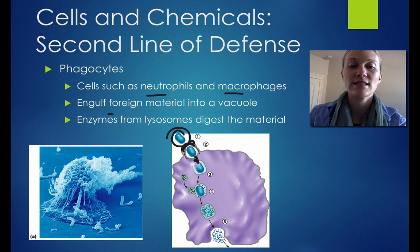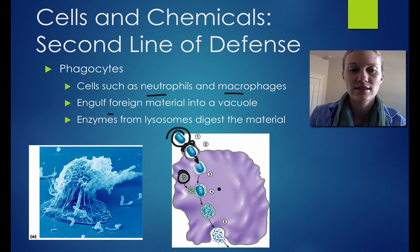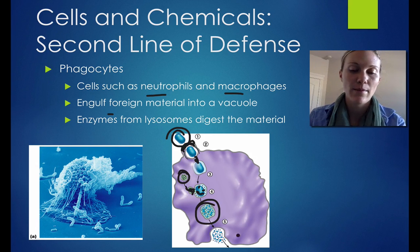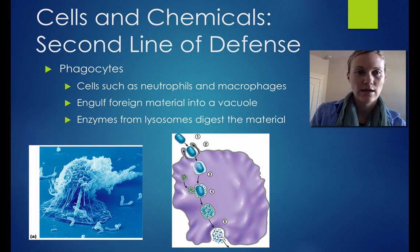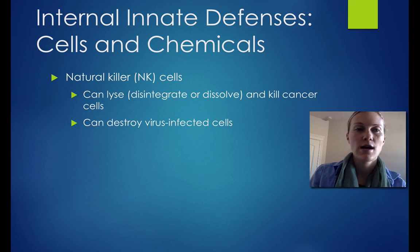So it'll ingest it, and then you have lysosomes and other cell parts that are going to open a little space around it. The lysosomes then are going to start to break it apart. So I'm trying to draw that it's broken apart here, and then it'll break it into small pieces. It'll break up that pathogen, and then it'll go through exocytosis to get rid of it. So that's kind of a cool function there.